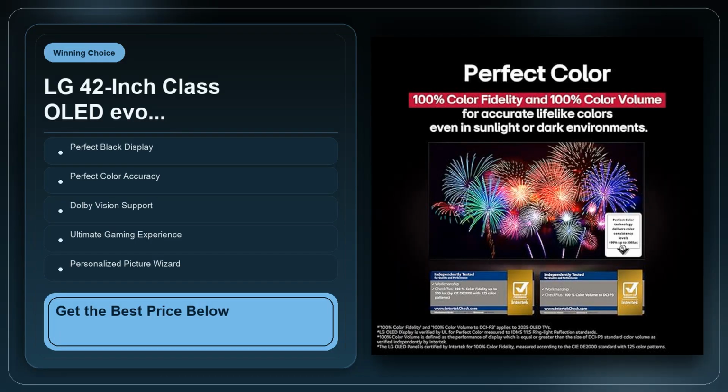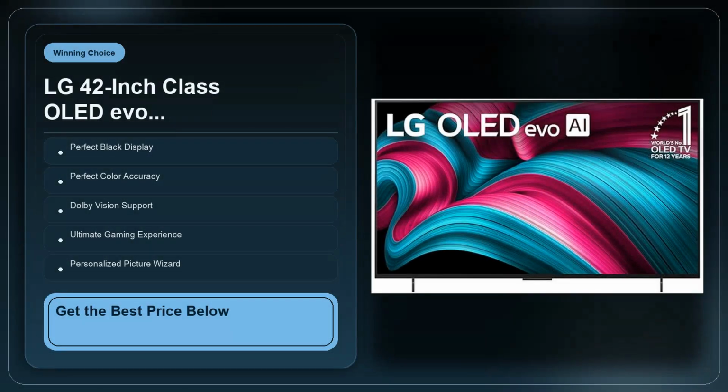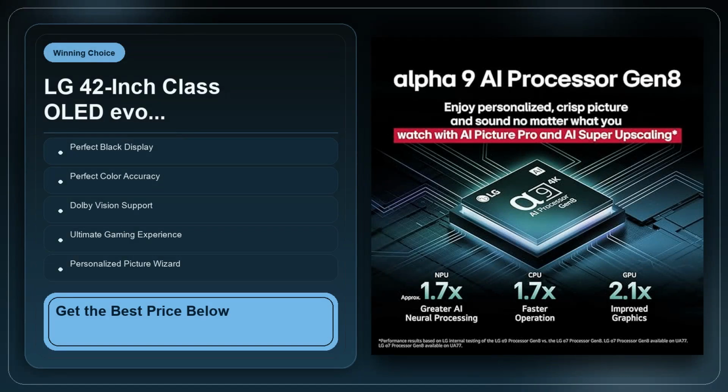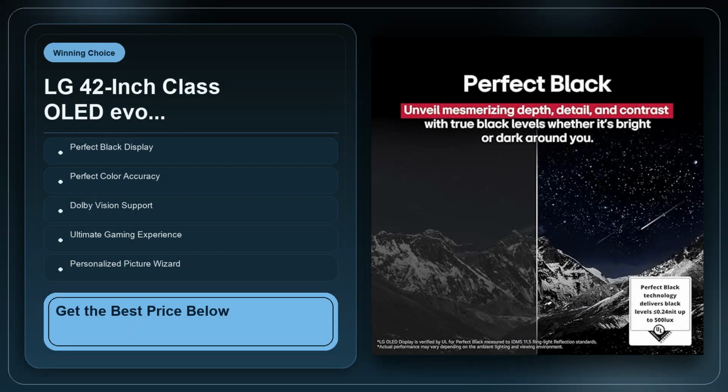Third, anyone who cares about image quality but doesn't want to become a full-time picture engineer will love the automatic modes that still let you dig deeper if you choose. On the flip side, skip this model if you're on an ultra-tight budget. OLED panels carry a premium, and while the 42-inch version is cheaper than its bigger siblings, it still sits above many LED alternatives that can deliver.